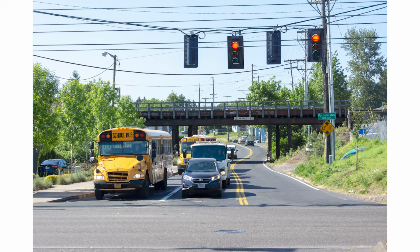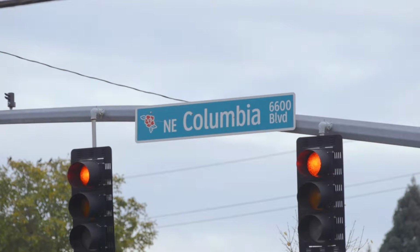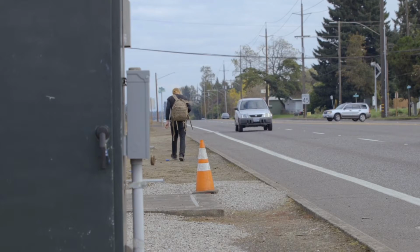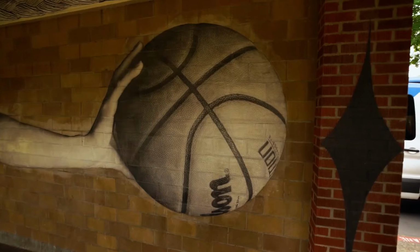During the last 2 years, we've worked with the community to identify needs and prioritize improvements. The purpose of the Columbia Lombard Mobility Plan is to identify ways to improve safety, freight movement, access to jobs, services, recreation, and opportunities.